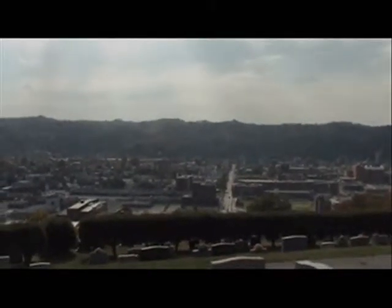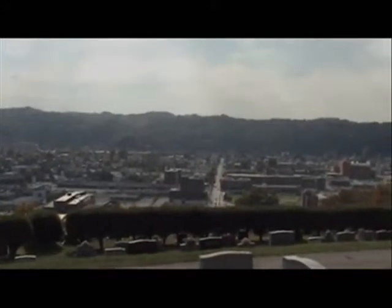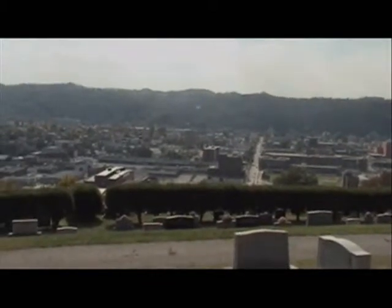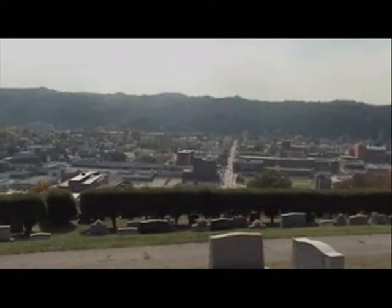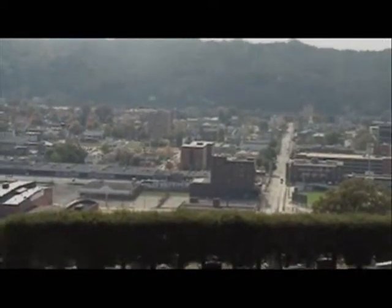Alright, and now we're up in Spring Hill Cemetery. It's on the National Register of Historic Places, actually. And this is called Mountain View Memorial Garden or something. And right here, this big street, that's Morris, that we were just driving down.